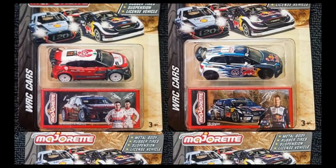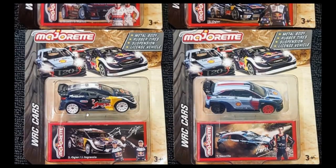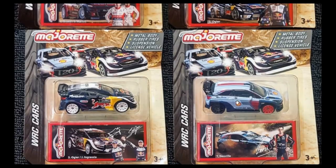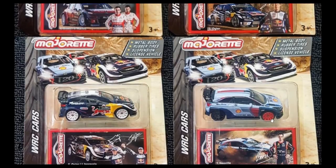Tomica US release. And this one here, this is the Ford Fiesta. So drivers of this car are Ogler and Ingracia. This one has also the Red Bull right there, which is really neat. This one is the Hyundai i20, driven by Neuville. Mixed colors on the rims, pretty good looking though.